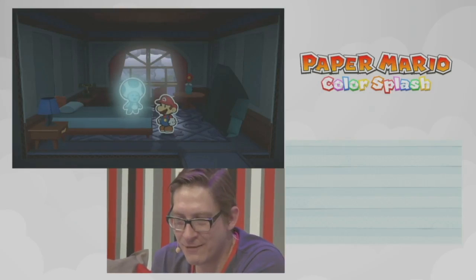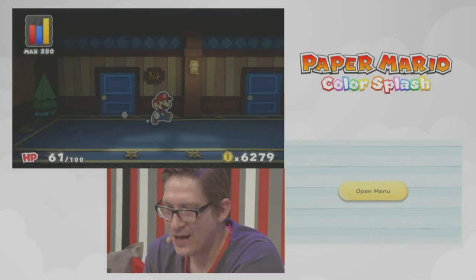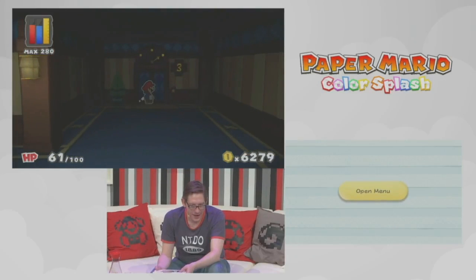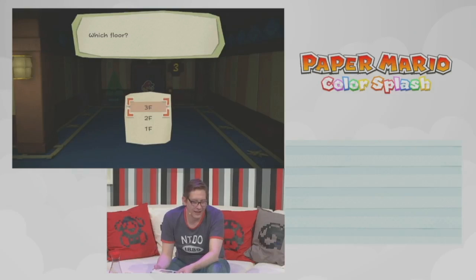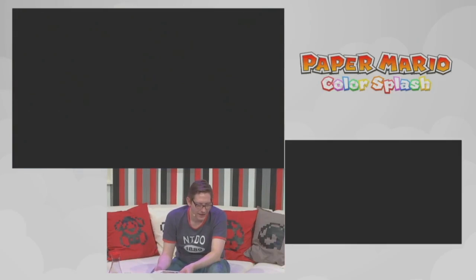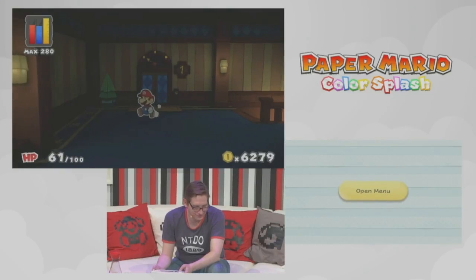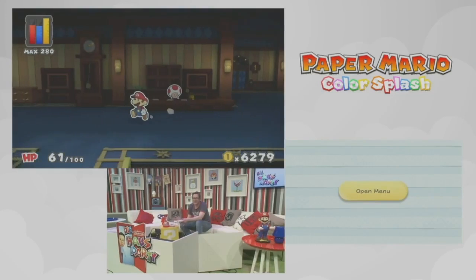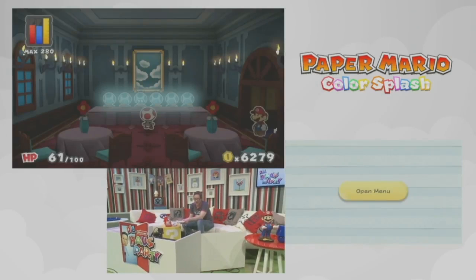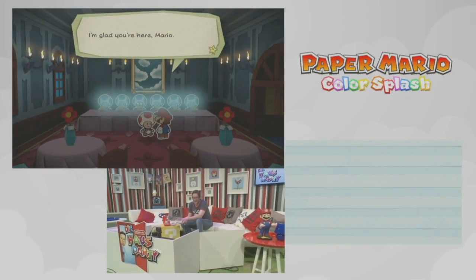Okay, I get no tip. And I think that finally we have a proper tea party going on downstairs. Most of the hotel rooms have been cleaned, and most of the blank spots have been refilled with paint. So I think we are approaching the completion of the level. And I mean, this is a really unique level within Paper Mario Color Splash, in which you really have to be sort of an investigator slash ghost hunter.